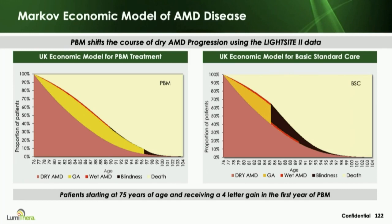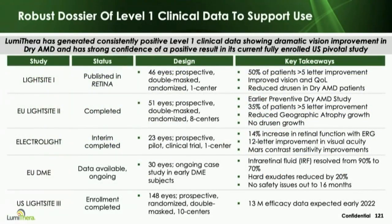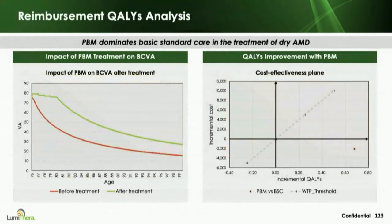drusen growth, progression of disease through wet, and ultimately what you see is an increase in the number of patients that become legally blind. By improving vision or slowing growth of drusen, slowing GA growth, preventing AMD progression, you can see on the left the results from our LightSight 2 study in Europe, where you can see very clearly in the brown box the delay in the number of patients that become legally blind. Those models can be used quite nicely to show the benefits of quality of life for reimbursement for other things.